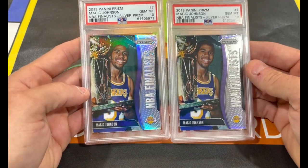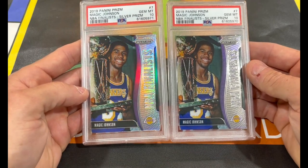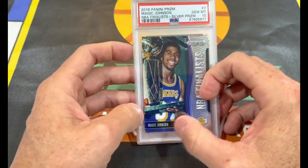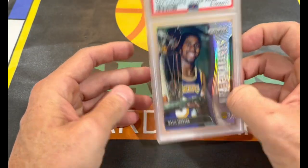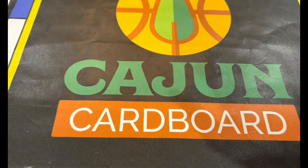I got these two. These are 2019 Magic Johnson NBA finalists, Prism inserts. These are both the silver Prism. So 10-10 on those. Really happy with those results. Kind of hoping that Magic Johnson cards go up a little bit. I know it's not like The Last Dance, but you got Showtime going, and then you've got a really cool Magic documentary out right now. I can't remember, I think it's like Apple TV or something like that.